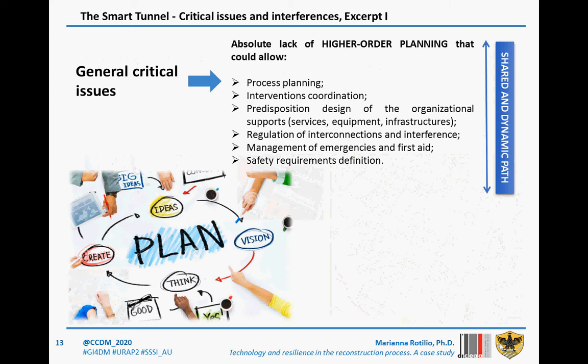This condition denounced the absolute lack of higher order programming that could allow process planning, interventions coordination, predisposition design of the organizational supports, regulation of interconnection and interferences, management of emergencies and first aid, safety requirement definition. There is a reference to a programmatic tool that should have defined actions and strategies through which it was possible to regulate and manage in its entirety the so-called largest construction site in Europe.